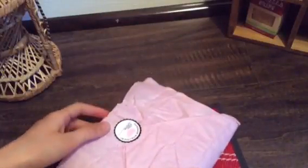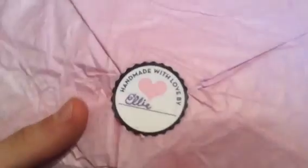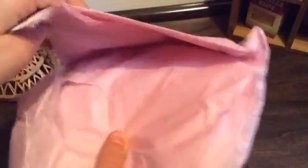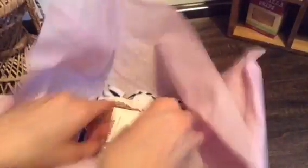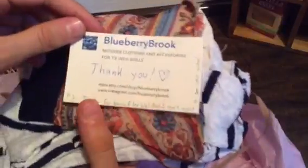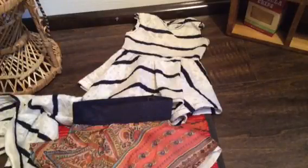In here we have two items that I bought from her shop, and it says Handmade with Love by Ellie. Oh, that's so cute. All the clothes that I bought come wrapped in this little string thing. It's just her card and it says thank you on it. So I bought three things from her shop.